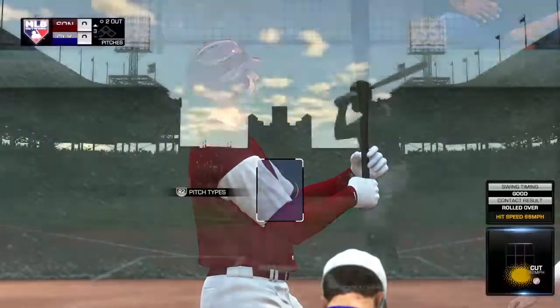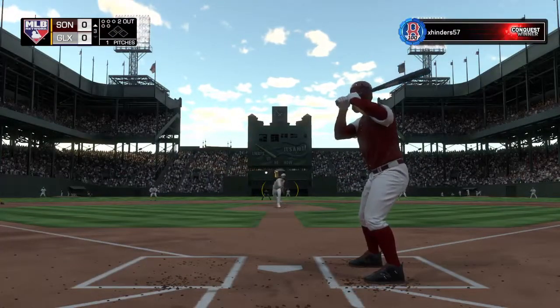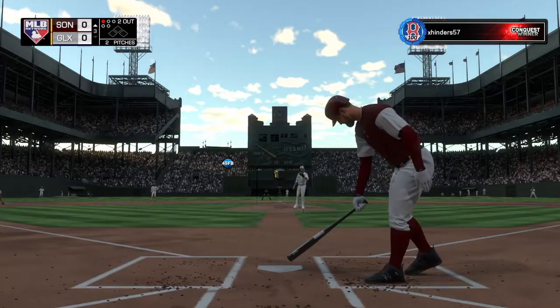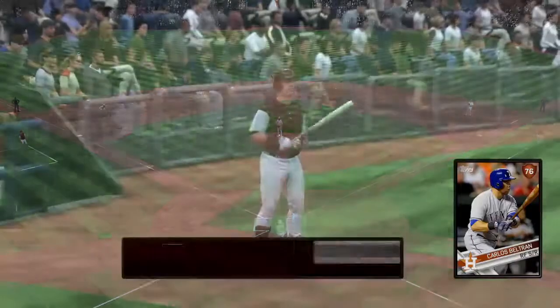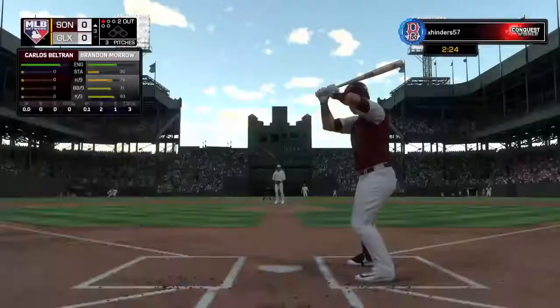Batting ninth. Digging in, the switch hitter, Pat Neshek, will take his cuts left-handed here. First pitch fastball off the plate there, and it's ball 1. Carlos Beltran will grab a bat and hit for the pitcher here. Third inning, no score to this point.